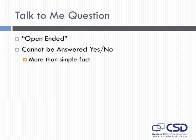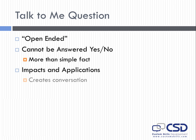So instead of asking, when did you buy the building, the open-ended question would be, why did you buy the building? What makes your company think about leasing a new space? How will you reinvest the proceeds you'll get from selling your building? So they're detailed questions that are about more than simple fact, and the beautiful thing is it creates a conversation. You're getting that client to open up by talking to them in a way that invites them to talk more rather than less.